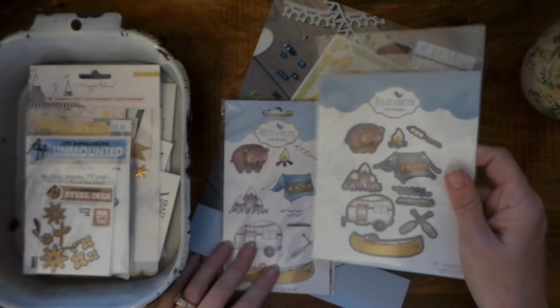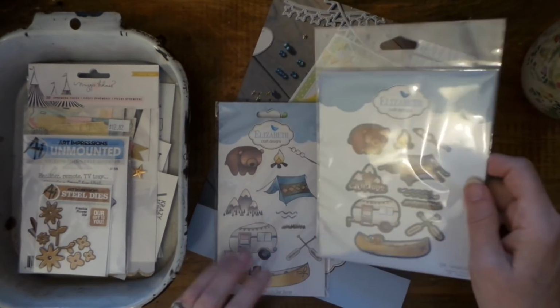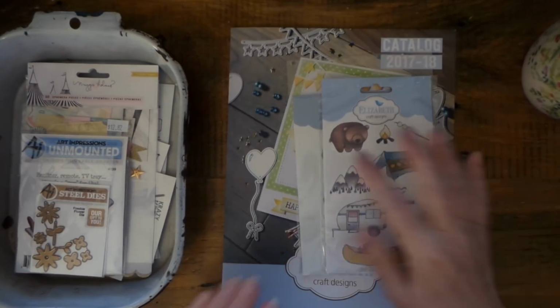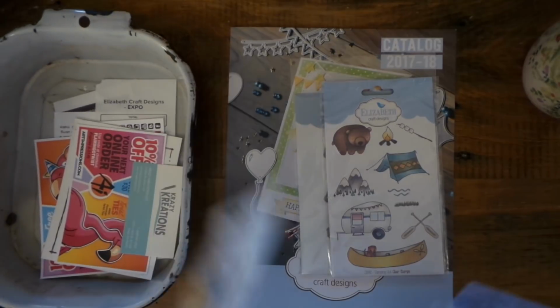And then I thought, I wasn't going to get the dies because I could put it in the Silhouette. But then I thought, you know what? I'm just going to get the dies because I wish I had. Especially after Mary said, well, they're half off. And I'm like, oh, well, heck yeah. So I got that. And then from Art Impressions, I got this for 30% off.